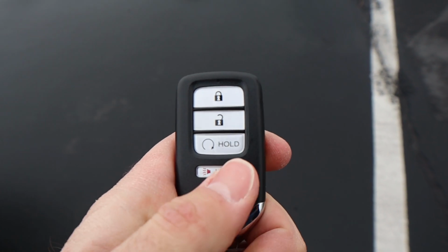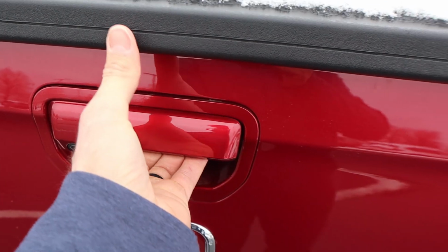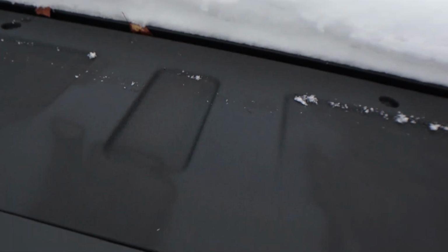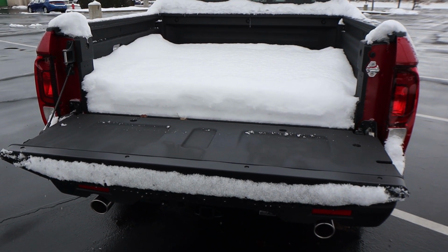So we've got the key fob here. You guys can see you've got the remote start function, the unlock function, the lock function, and then the Honda logo there on the back. Now with the tailgate here, you just pull this latch and then it does not slow lower down, so you got to make sure that you hold it yourself, but it's also not a super heavy tailgate.